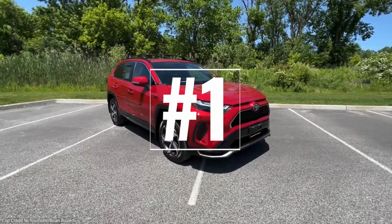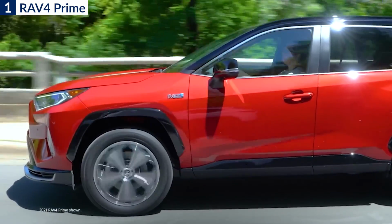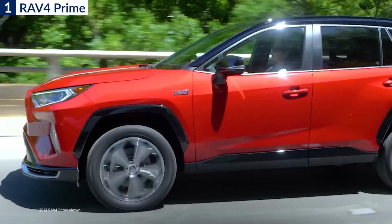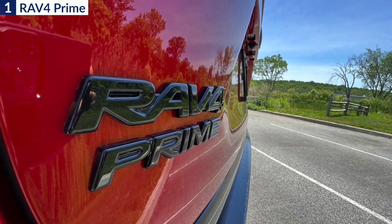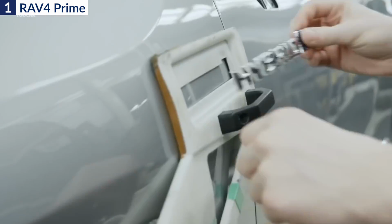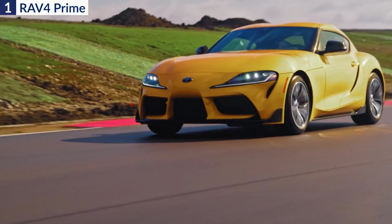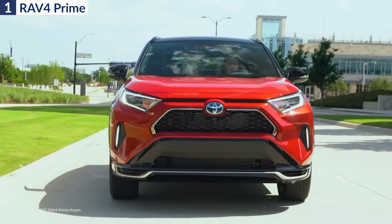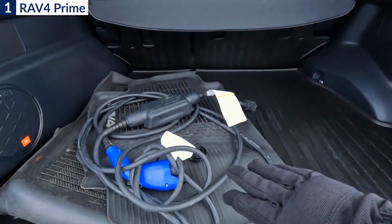Number 1. RAV4 Prime. Toyota's hybrids have been called many things, but fun or fast likely hasn't been on that list. The 2021 Toyota RAV4 Prime plug-in hybrid SUV changes all of that. Not only is it arguably the best hybrid Toyota has built to date, but it's also the quickest non-Supra Toyota we've seen in the past 5 years. The new RAV4 Prime is the plug-in hybrid version of the RAV4.